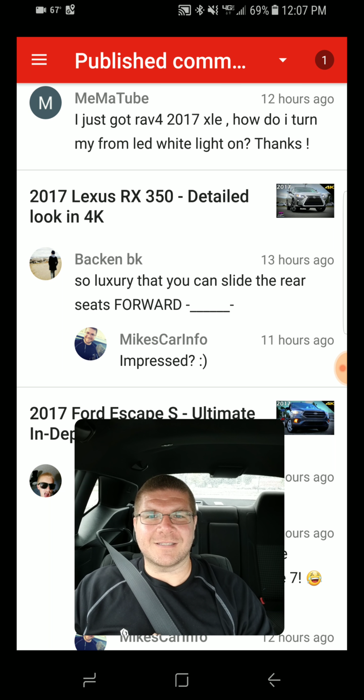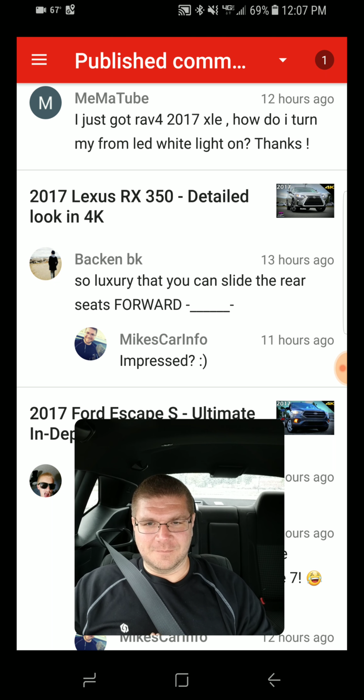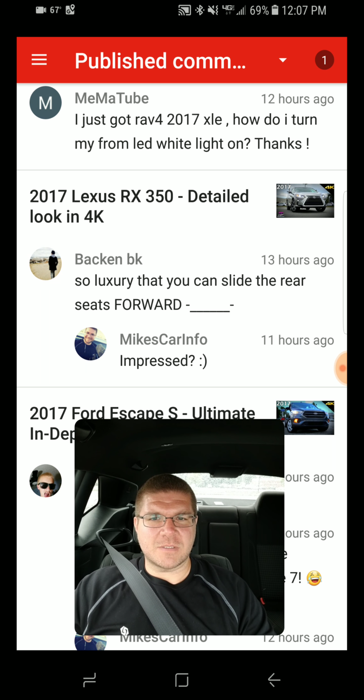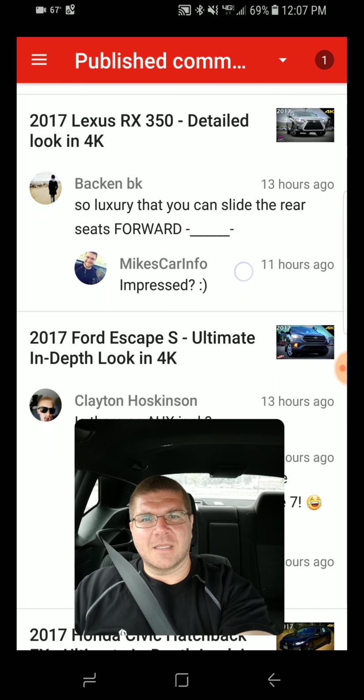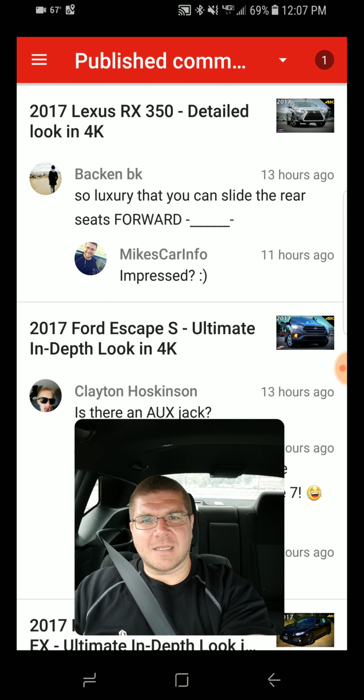So, luxury that you can slide the rear seats forward. And then I guess this is the little face of an unimpressed face, so as a joke I just said impressed. But yeah, the back seats, not all vehicles have that, so that is a useful feature, because you can add to your cargo space. Especially if you have car seats, you can reposition it a little bit closer to you in the front. I wouldn't necessarily say it's a feature for sure, but it's not necessarily characteristic of luxury.